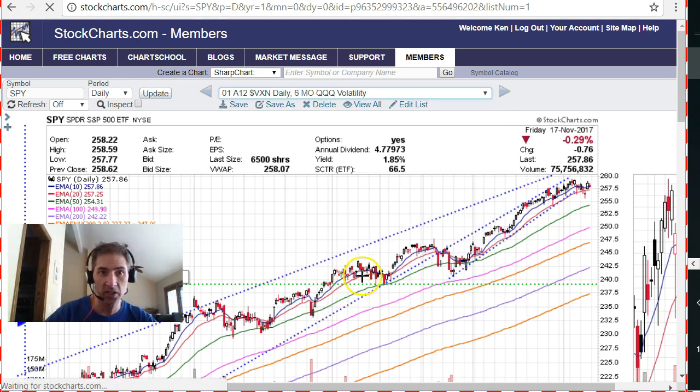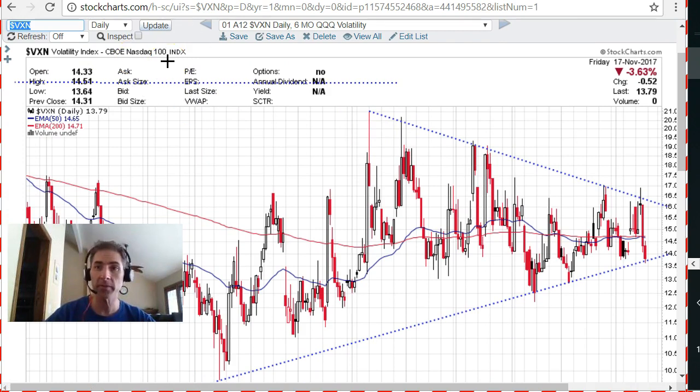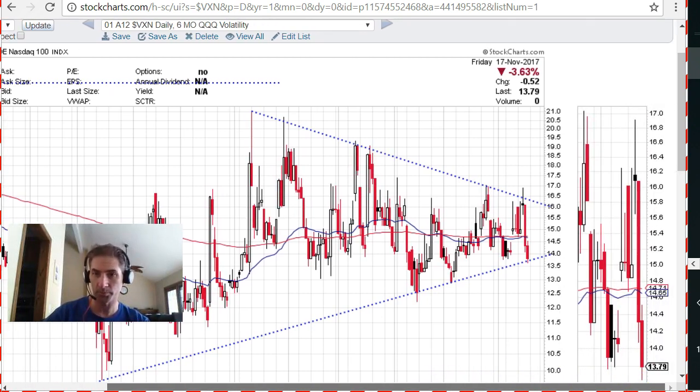VIX, last chart of the day is the VXN. QQQ, which is the NASDAQ 100, is not in our portfolio, but I track it because generally speaking, when the market is strong, the NASDAQ 100 should lead the S&P 500. When the market is weak, the NASDAQ 100 should lag behind the S&P 500. You can see that we are trading in an asymmetrical triangle, and this is support, this is resistance, and we are right now at support. So I'm looking for a bounce in the NASDAQ 100, symbol QQQ.